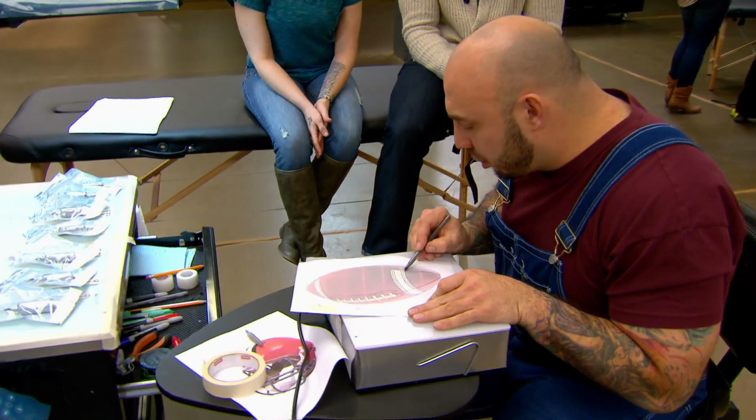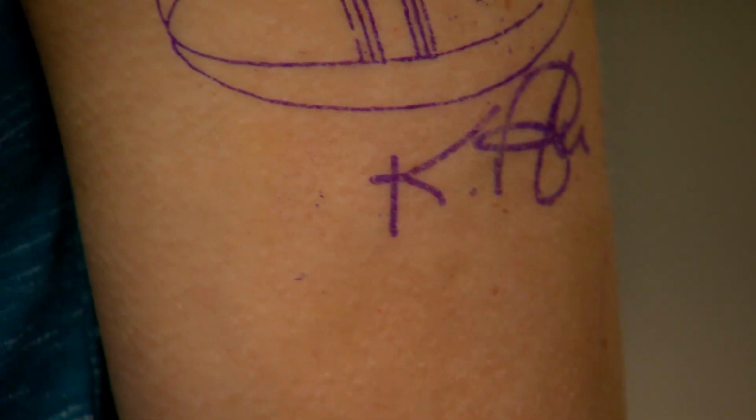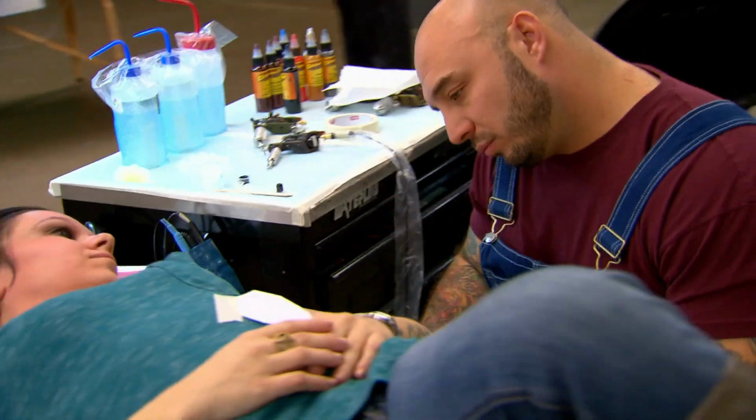We'll go orange stripe, brown stripe, white stripe. I'm gonna use a foreshortened view of the football so you can see the laces and the dimension of it. I'm gonna put some Cleveland Browns colors in the stripes, and I'm just gonna tattoo it realistic. Are we ready? Game time? Kickoff.